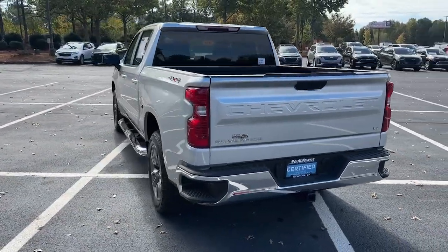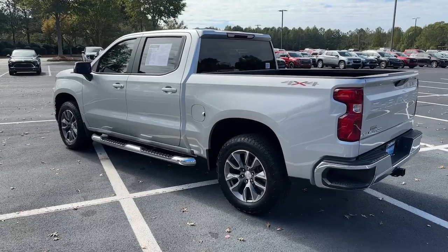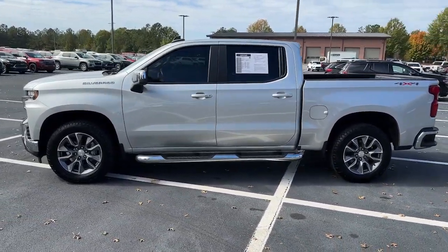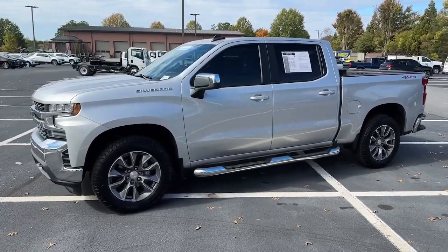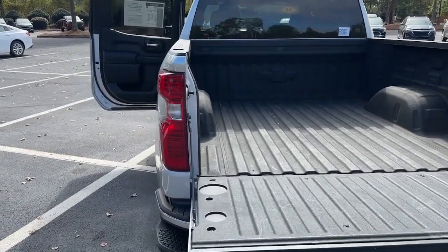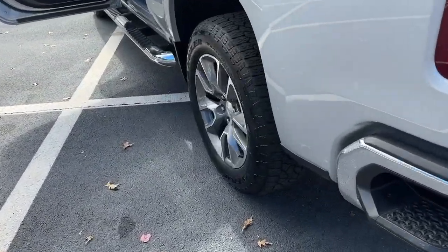The following are some of this vehicle's highlighted options: heated steering wheel, Apple CarPlay and/or Android Auto, keyless entry, heated driver's seat, satellite radio, bed liner, remote engine start, heated mirrors, backup camera, premium sound system.